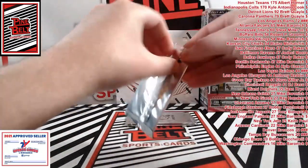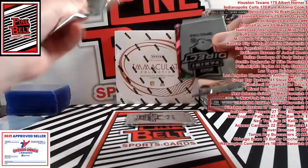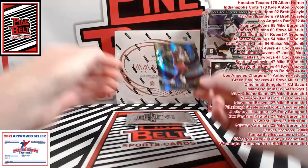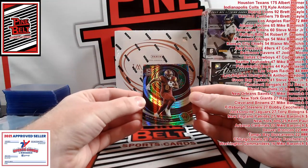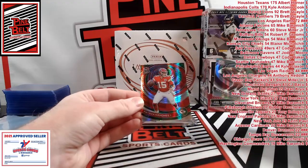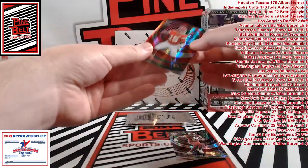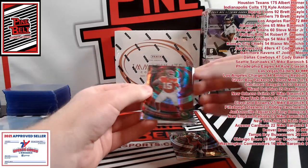Pack number 3. Alright, we got Washington, Brian Robinson Jr. That's going to go to Mike. And a Mahomes for the Chiefs out of 8. Nice hit, Chiefs. 2 out of 8 goes to Blaze. Nice hit.